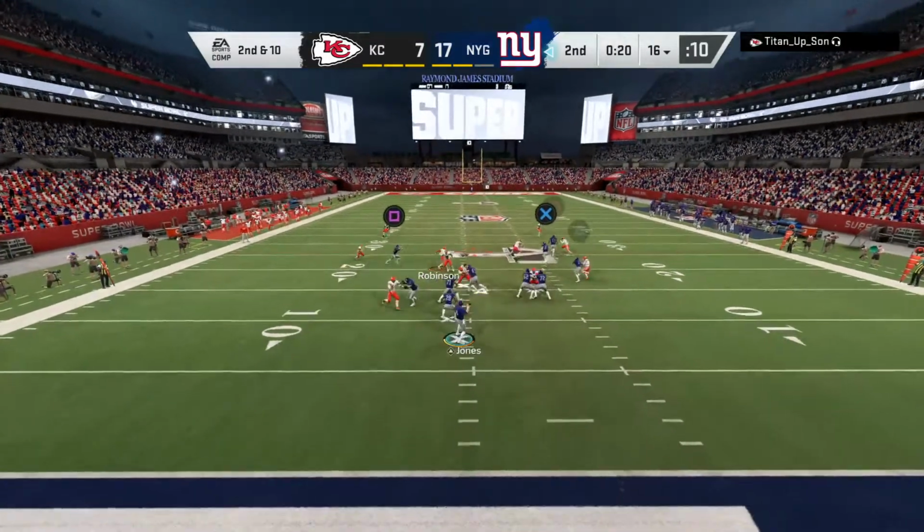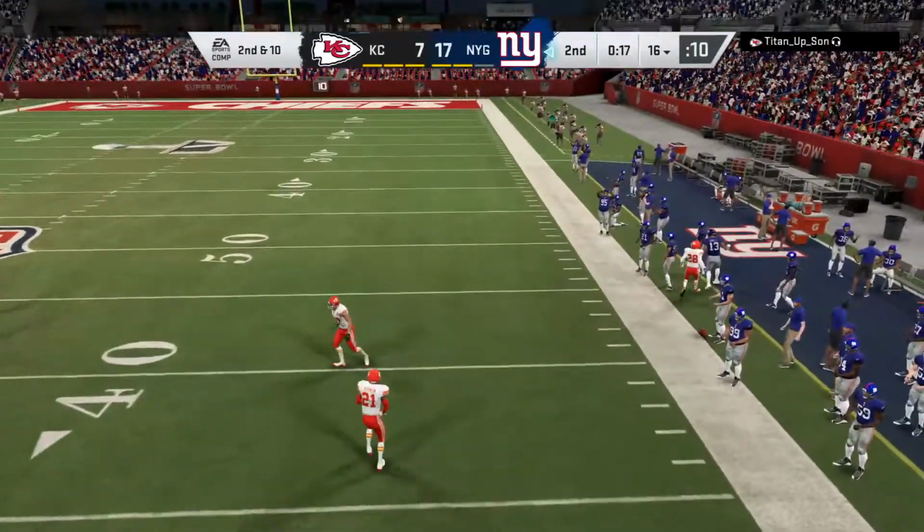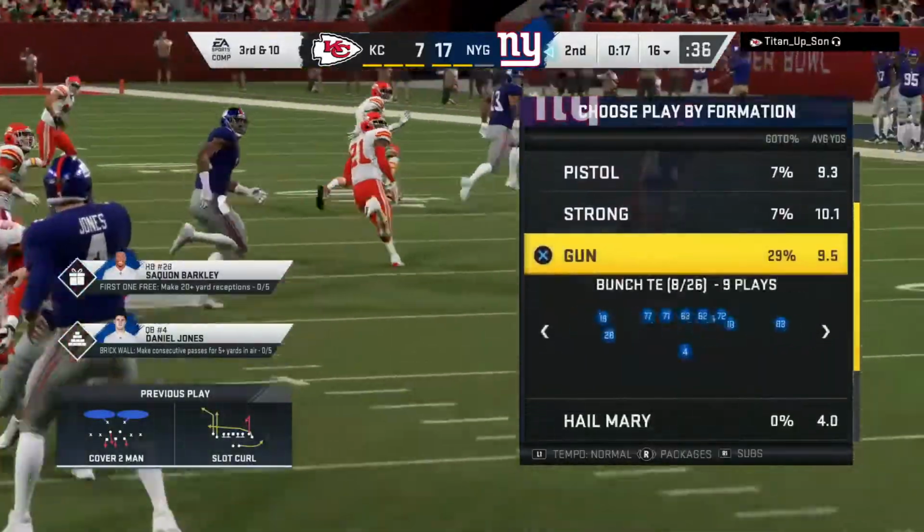5. Throwing on second down. Jones. And that is incomplete. So 17 seconds now on the clock here.